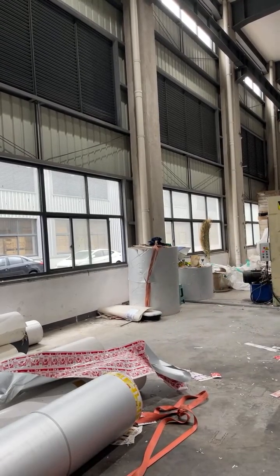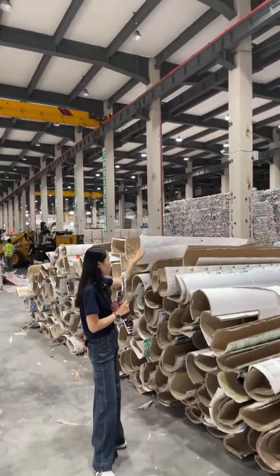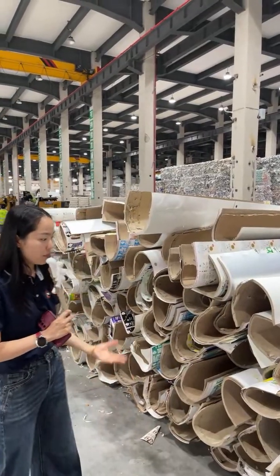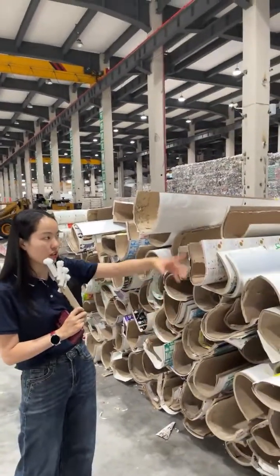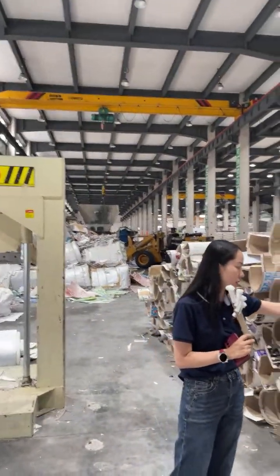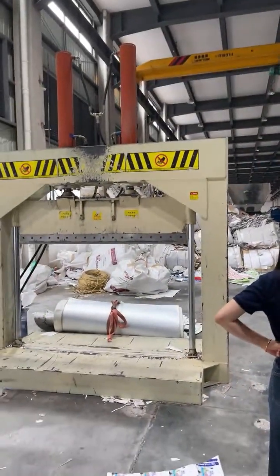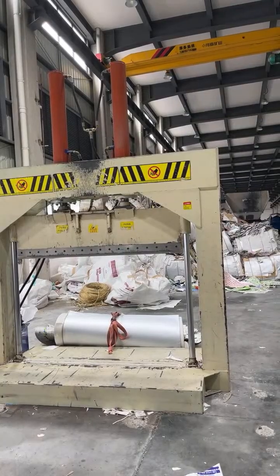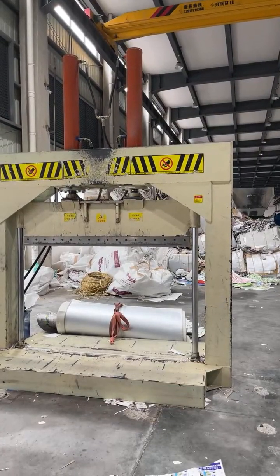After cutting, this is the cardboard core. The core of the paper roll is very thick, so we remove the cardboard core, and the Tetra Pak film will go to the double shaft shredder for shredding. This cardboard core, they will just sell directly to the downstream buyers. They collect this and then reuse it in the paper mill directly. If you don't have such an overhead crane, you can just use a forklift. A forklift also works. Here's another half of the roll.